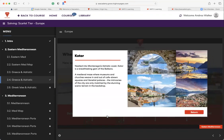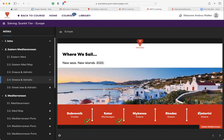Montenegro is part of Adriatic's coast. Kotor is a breathtaking gem of the Balkans. It's a medieval maze where museums and churches weave in and out of cafe-strewn squares and Venetian palaces. The intricacies of the city are only matched by the stunning scenic terrain and backdrop.